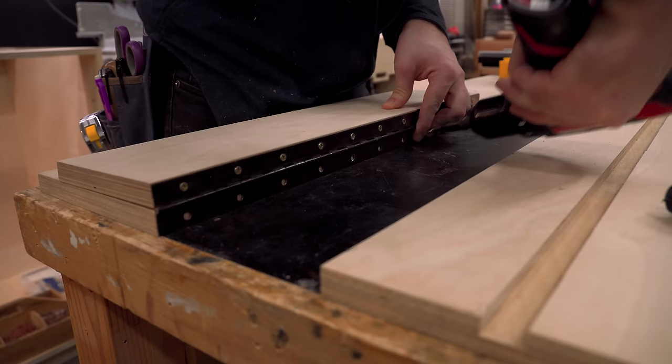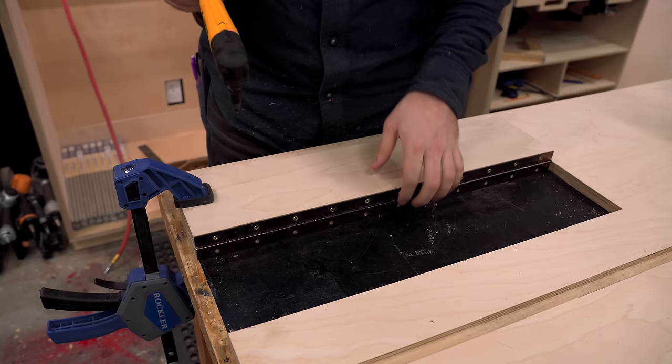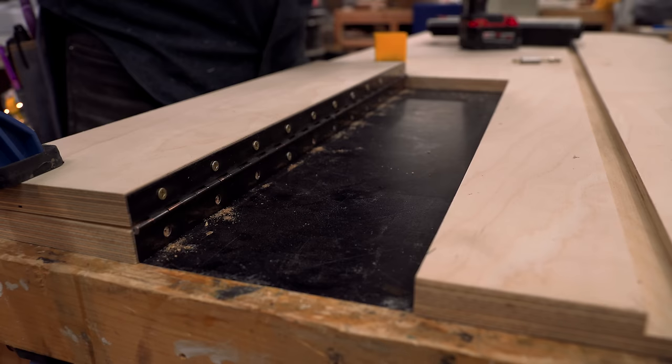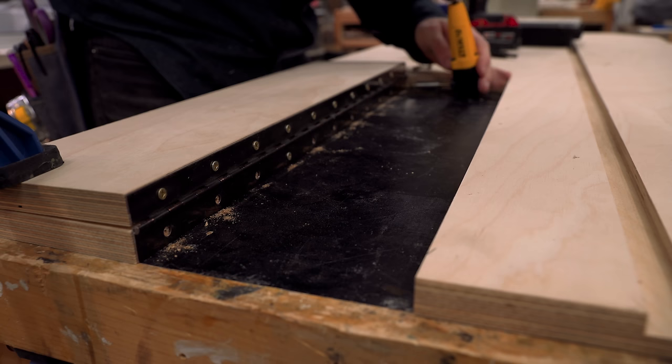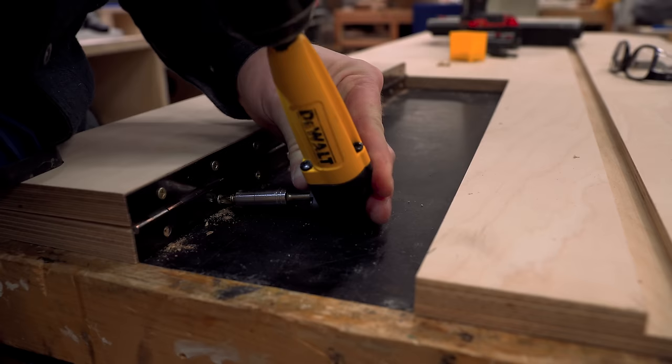Now, I ran into one little issue. The cubby was a little too small, so I searched through all of my hardware bags, and I finally found this 90-degree drill adapter. If you don't have one of these in the shop, I highly recommend picking one up because there are just moments where you have to drill in a small space. This is about $40. I'll post a link down below. This DeWalt one is the best one that I've found.